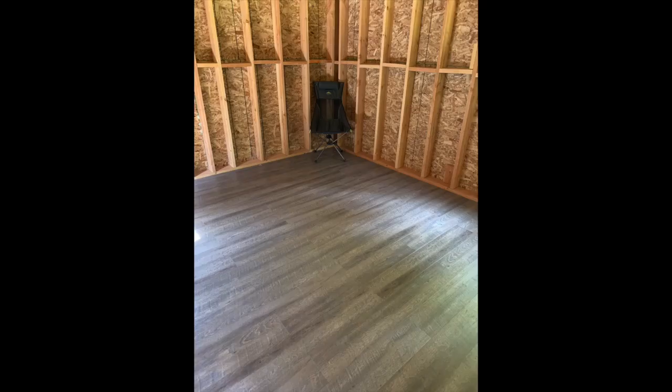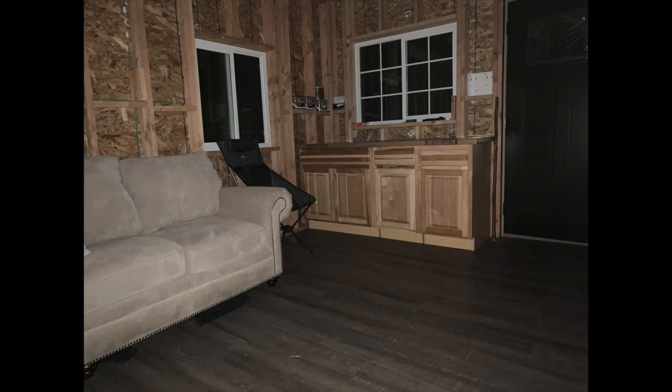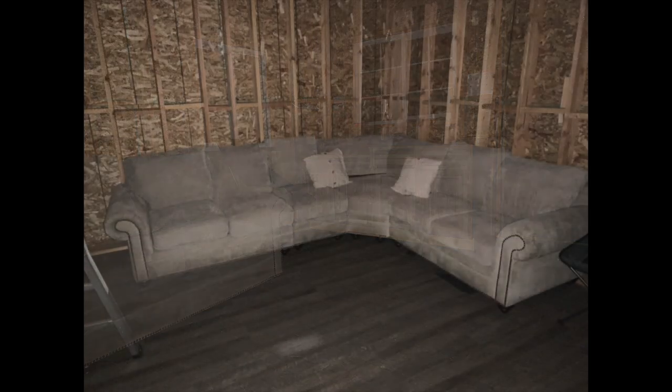like the cabinets, and we found a really good butcher block countertop, and so we started utilizing the space before we really had it fully finished. But it wasn't too hard to move things around and finish the interior.